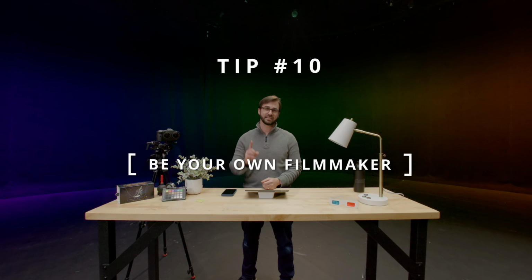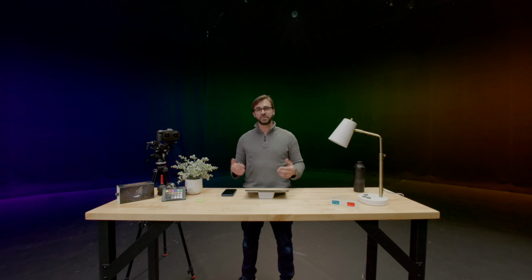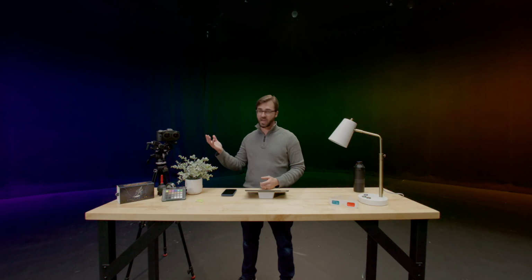Tip number 10, and this is my last tip, and maybe my most important, and that is to just be your own filmmaker. And you could take my advice because I've shot a lot of this stuff and I've had some experience, or you can experiment and do what you feel is best for your story. My advice here is really simple though. It's to make sure that you're keeping your audience present in the scene, because I think that is the power of 180-degree immersive cinematic filmmaking, okay?